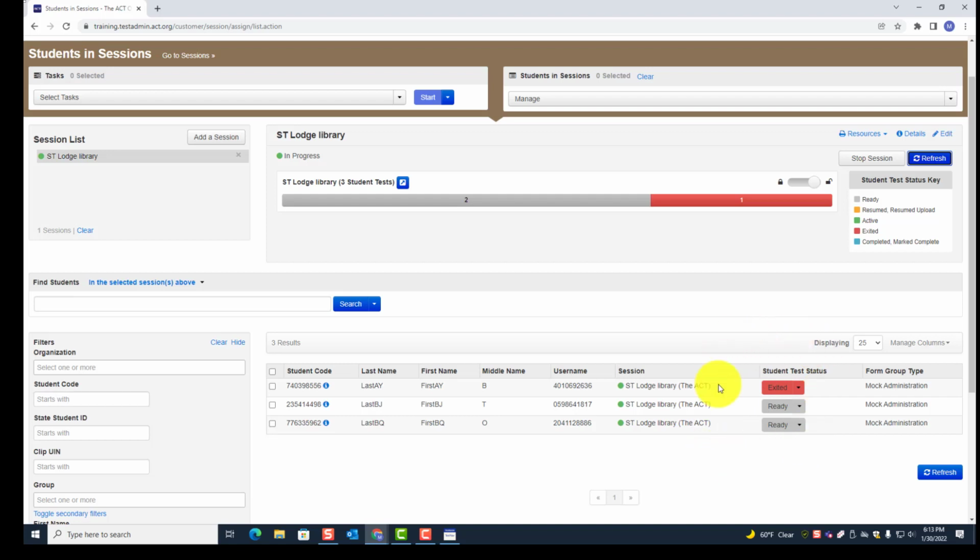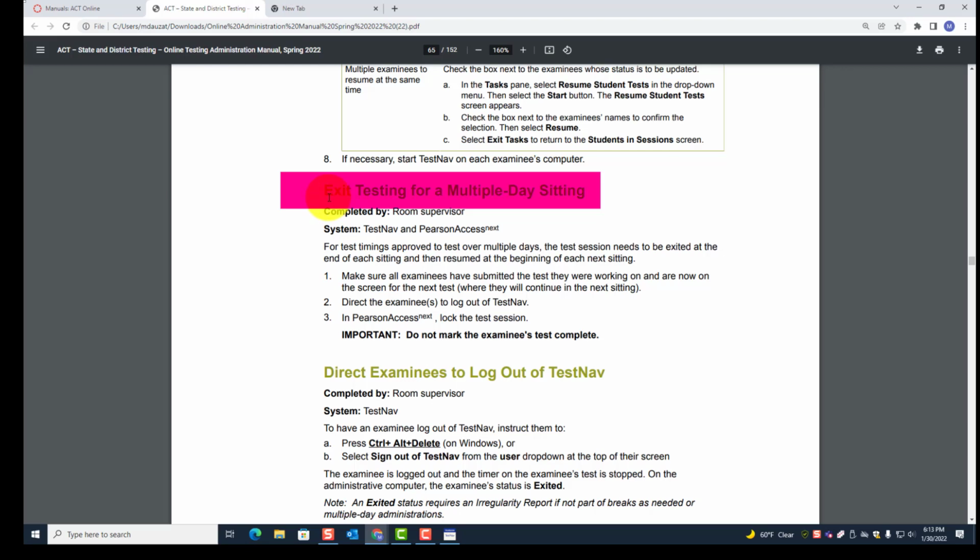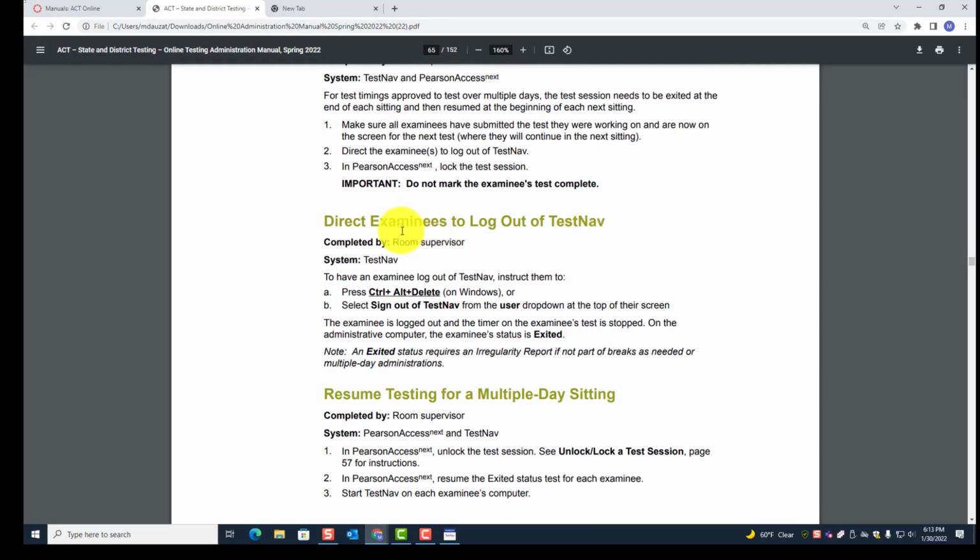Since this is part of multiple day testing, do not do an irregularity report, because you're told that that's what you had to do. You had to tell them to sign out of TestNav, right? Okay. Now, here's what you've got to do next. So let me remind you, we're back here. You told them to exit testing for multiple day testing, and you told them to log out. Okay, which we did.